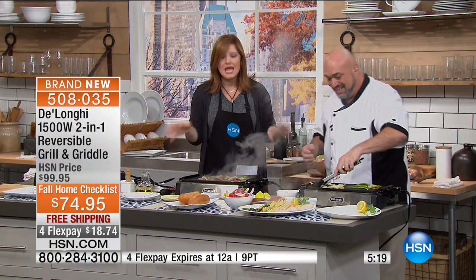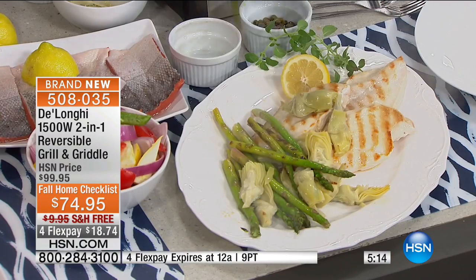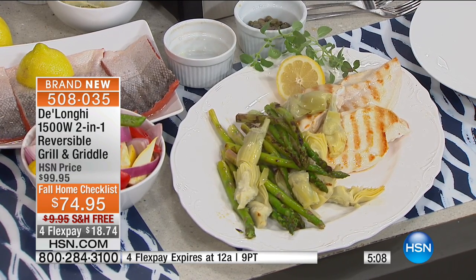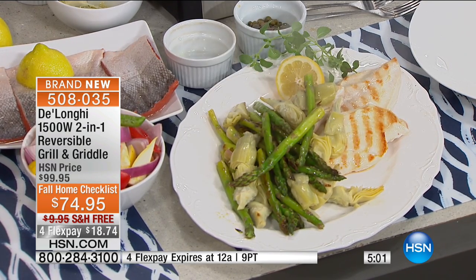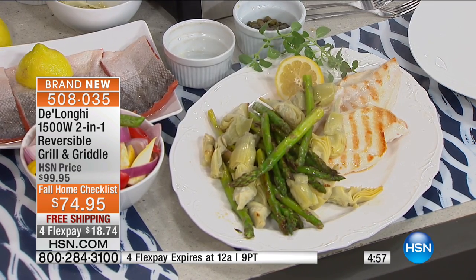You don't need charcoal, anything like that to be able to sear your steaks, to be able to cook fish, chicken. You don't even need to go outside and worry about the mosquitoes or the bugs and things like that, which we're also worried about. This is that indoor grill, but it also reverses to a griddle to cook your breakfast, your pancakes, your bacon, your eggs, whatever you want to cook. Even little pizzas.